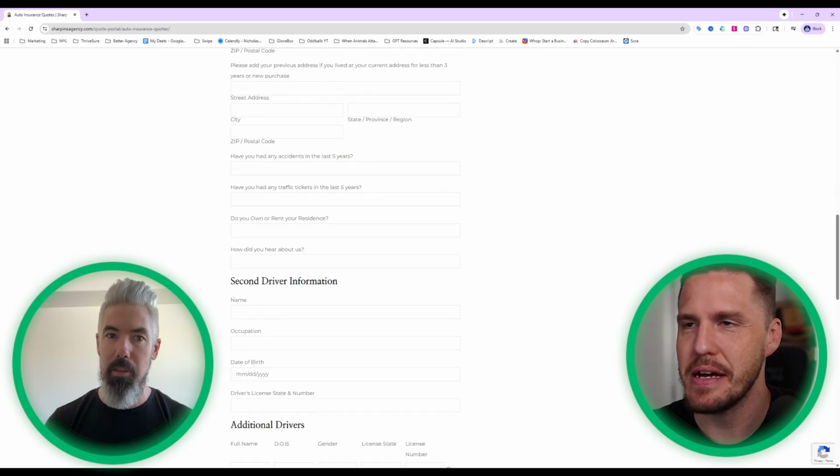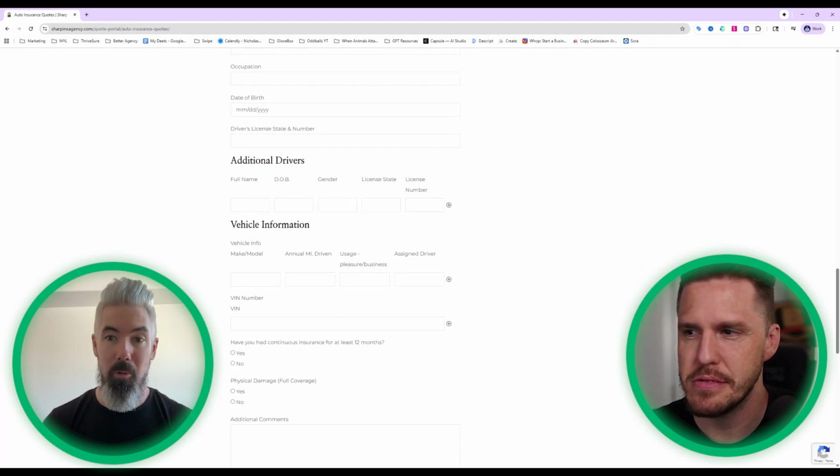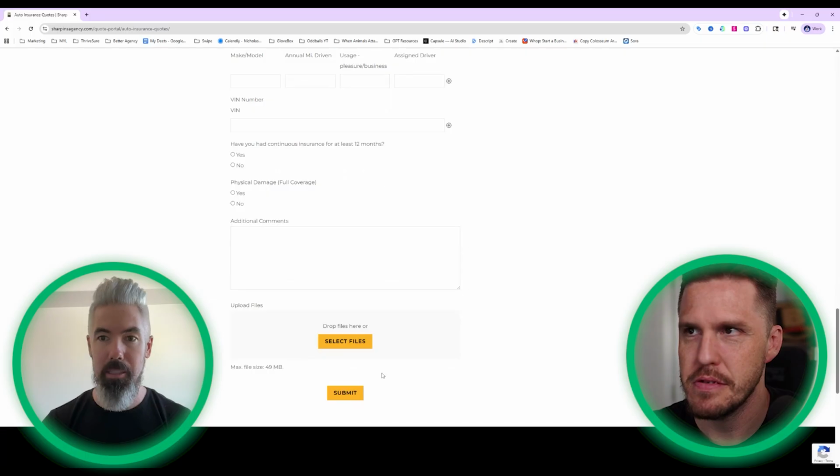Obviously, you need it, but some of this starts to get into, I'm not sure if I want to put in my date of birth, my address, my family's dates of birth. I probably don't even have it all right here for me. So does the form save? Definitely not, because it's not logged in anywhere.